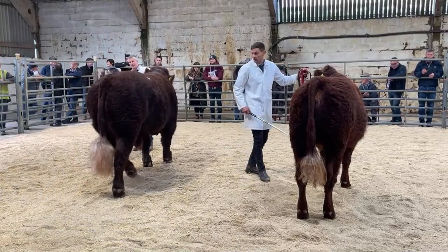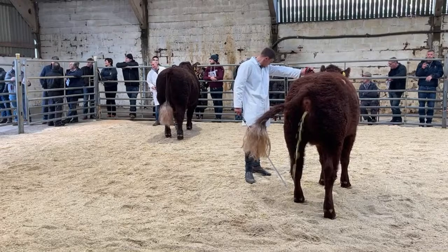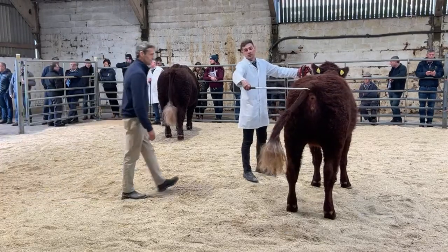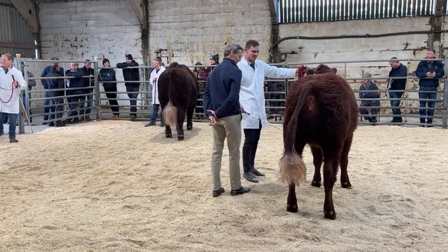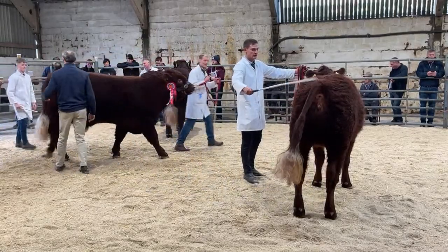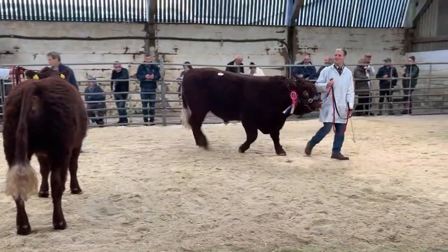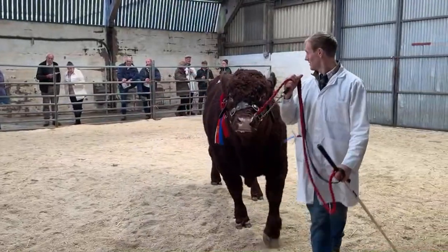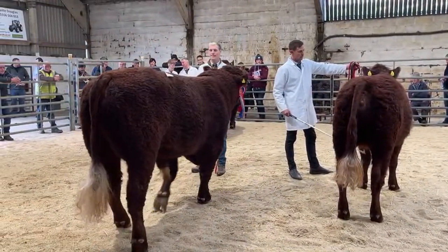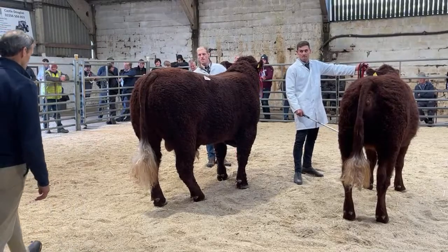So there we have it. Overall champion today is lot 56, Bacardi Rodney from Roy and Adam Crockett. This one's sired by Gulliver and out of a Cloughhead dam, born on the 14th of April 2021. Then we have our reserve champion male coming in the ring to compete for the overall reserve championship. Champion male is lot 50, Cloughhead Rocky from Livesey Farming.